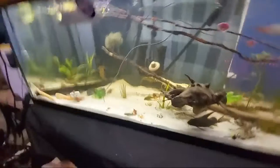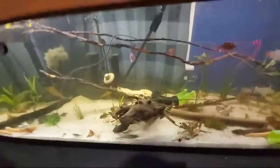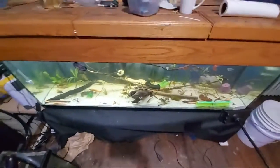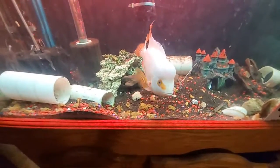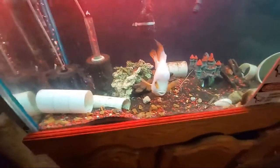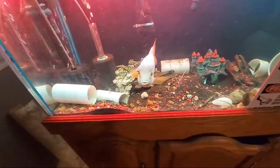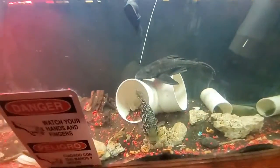Since I got you in here hanging out, I'm about to go show you the 135 real quick. I need to clean the glass, so forgive me for that. But there's my big purdy guy. These fish were originally in that 125 when I acquired them. Female jaguar, big old common pleco.